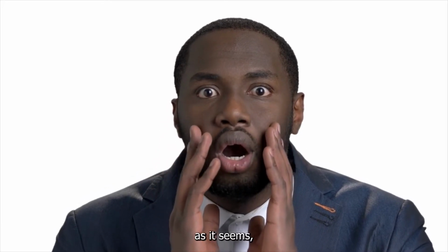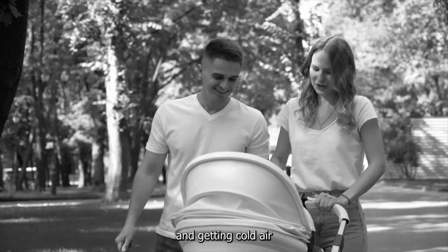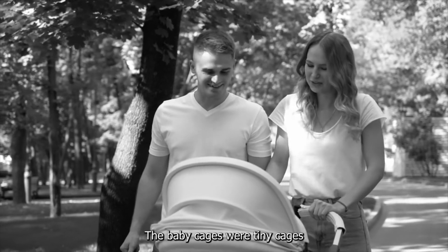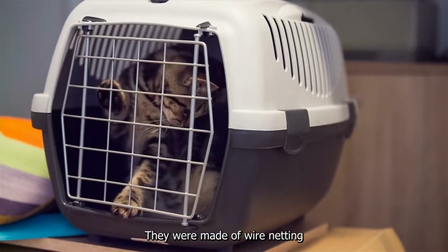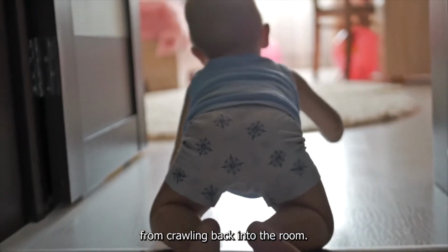As crazy as it seems, some parents were always fans of these cages. They thought that sleeping out and getting cold air made their kids strong and healthy. The baby cages were tiny cages that were more appropriate for keeping a pet in than a kid. They were made of wire netting and supported on the side with a cloth net to prevent the kid from crawling back into the room.